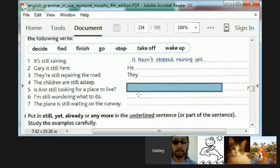Okay, Ali, you got most of the idea. Start out with has. Hasn't Anna still found a place to live yet? Okay, but actually this could be positive. Has Anna found a place to live yet? Okay, so we use yet. Stop, back up.